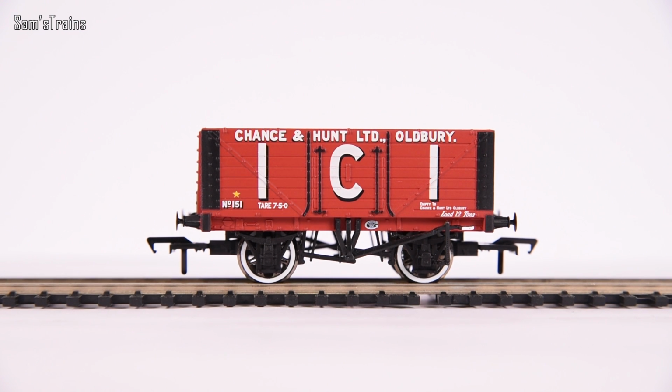This 7 planker is 1 gram lighter than Hornby's, so Hornby still wins on the weight. It is quite a bit heavier than the Oxford. The Oxford 7 planker weighed 23 grams. This one weighs 26, but the Hornby, as I say, weighed 27, so it is not heavier than Hornby's as I first thought it was.